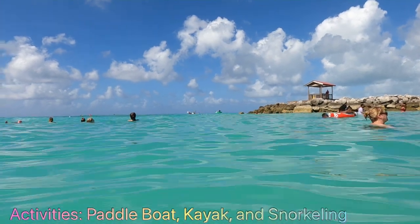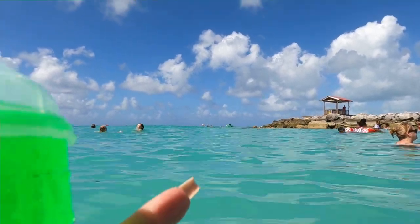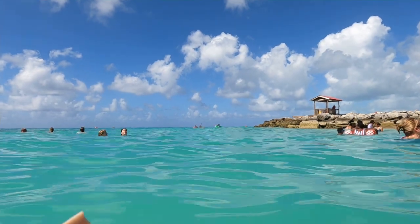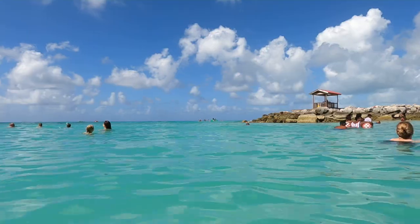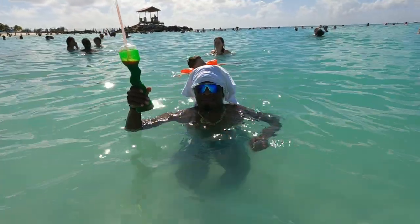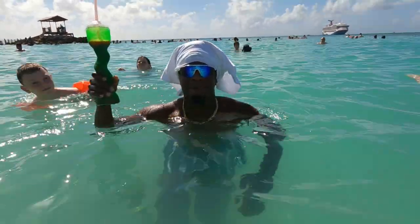There are not many excursions here because it's just a small island, but they have kayaks you can rent, snorkeling kits, and a paddle boat. Wait, you don't want to get sunburned.